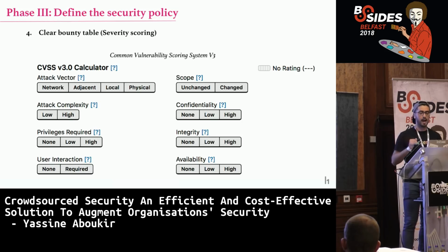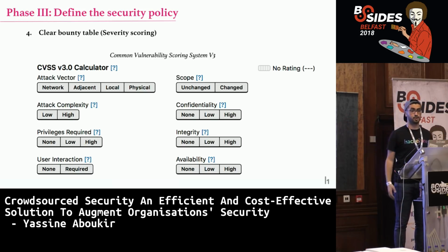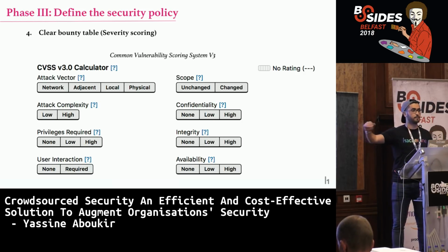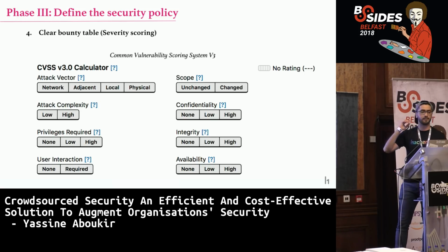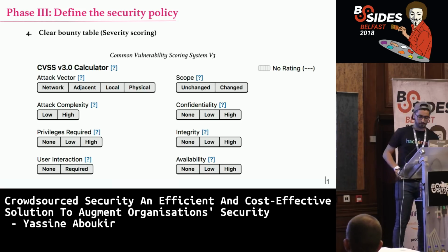We talked about the bounty table, and I recommended that you maintain a severity-based table. But how would you rate the severity? You can use what we call CVSS. I think you are familiar with CVSS if you are doing penetration testing. I don't know if you're using it, but it's very important. CVSS allows you to rate the severity of the bug. You have different parameters here that you can use.